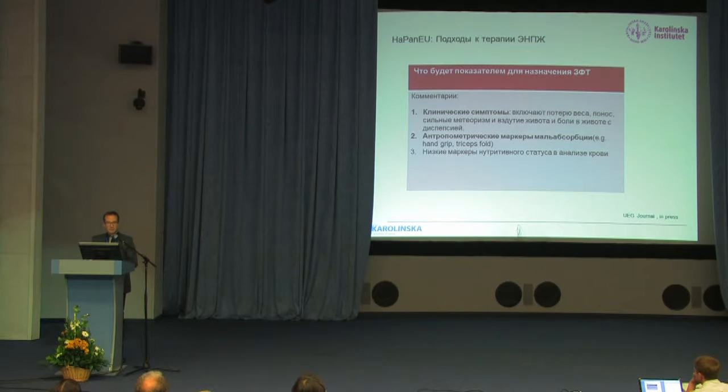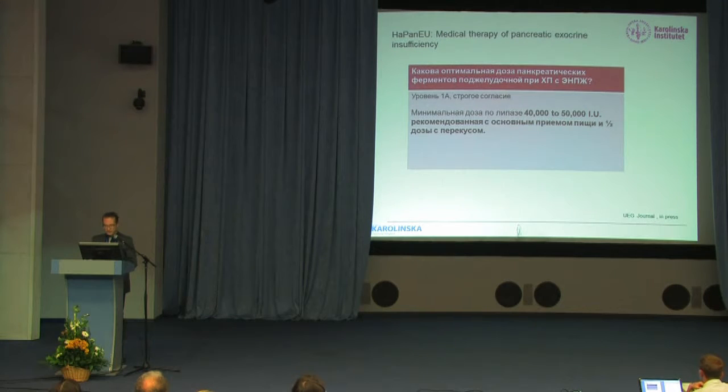So what is the dose, the optimal dose? And here is again the summary of the European recommendation. A minimum lipase of between 40,000 to 50,000 is recommended with main meals, and half of it with snacks.